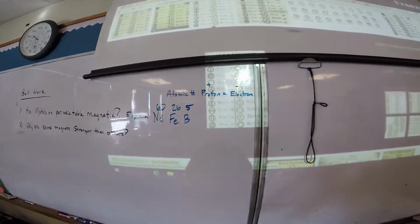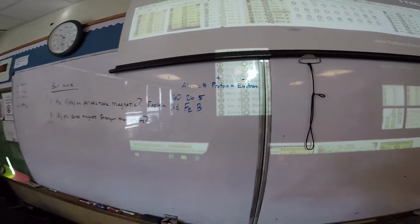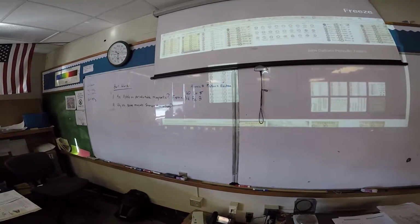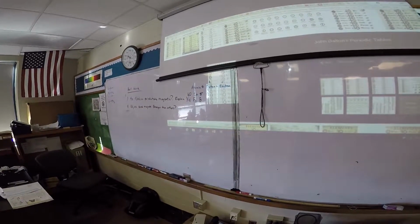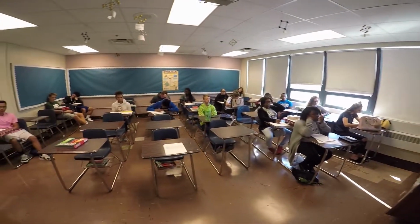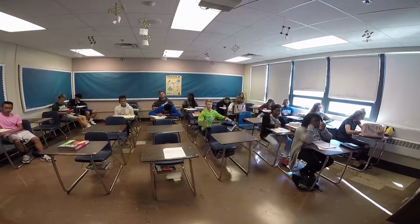Atomic number is equal to the number of protons and electrons. So in a neodymium magnet, you have neodymium, iron, and boron. And you can see that they have atoms in that magnet with different numbers of electrons. So they're going to be trading at different rates. Brendan, you might want to write this down. That would be a note.